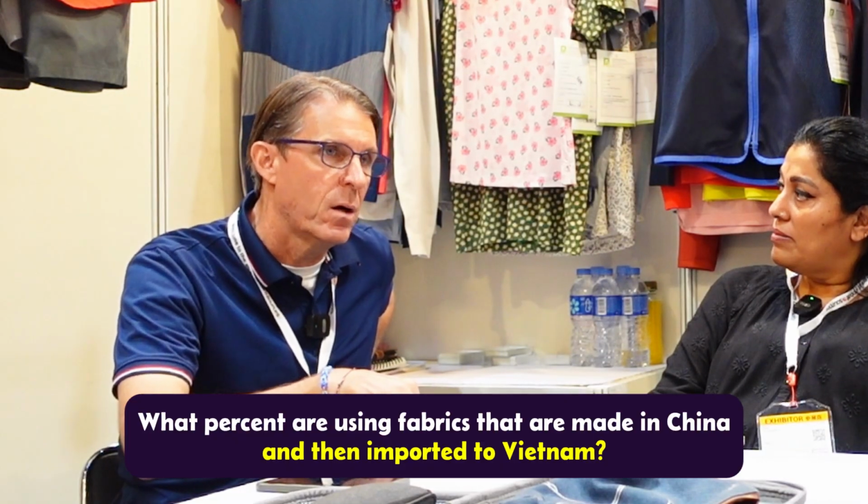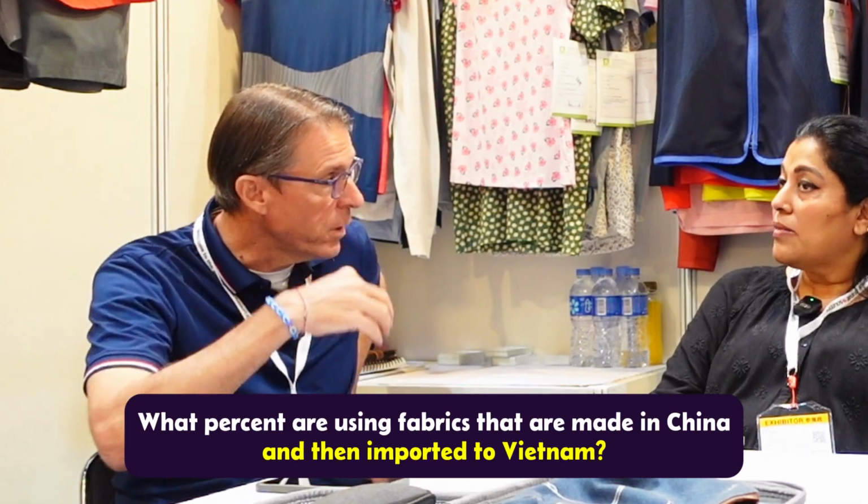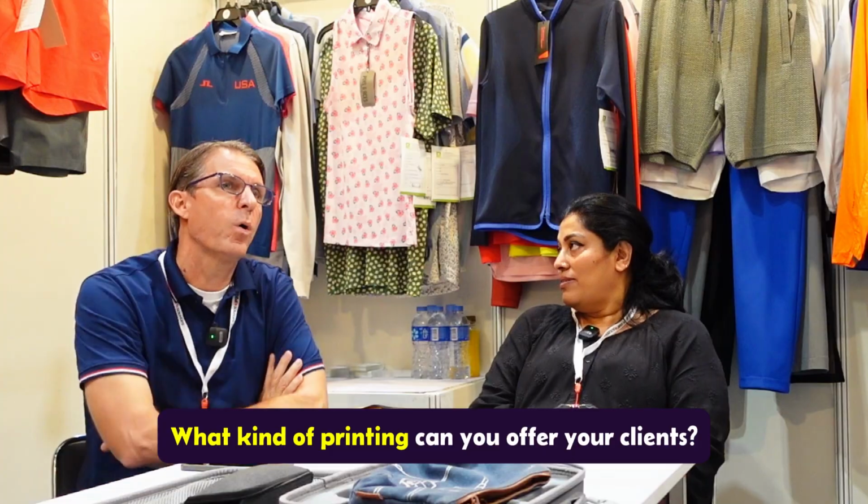So for the garments that you produce, what percentage use fabrics that are made in China and then imported into Vietnam? Okay, I would say 60 to 70% is from outside, 30% is from China. Nice. What kind of printing can you offer your clients? We can do any type of printing. We are not vertical, but our mills have partnerships with different printing facilities right next to them. So logistically, we're very viable.